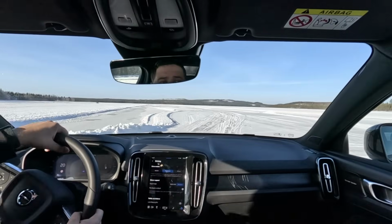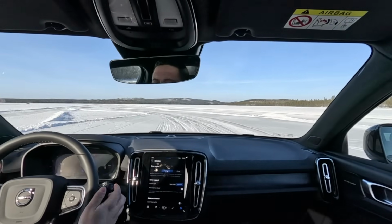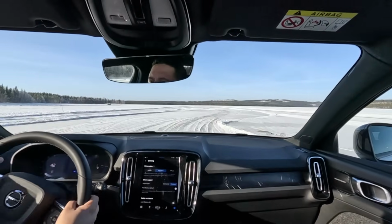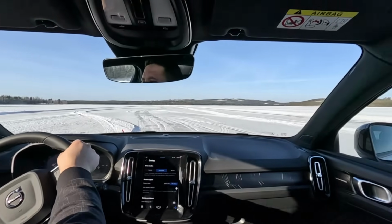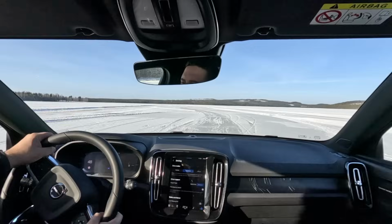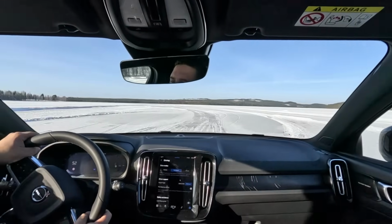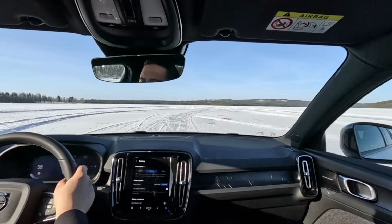So now I am in the Volvo EX40 and I'm rolling out from the pit stop here with performance mode active, which is new for the 2025 model. And this should also have new dampers to make it a bit more sporty, and we'll see about that. This is a very different car than the Volvo EX30. You can really feel that it's much heavier, much larger, and doesn't do as well as the EX30, I think.